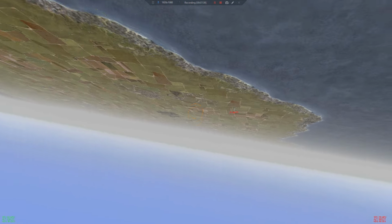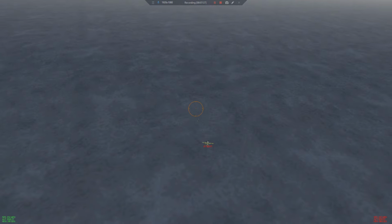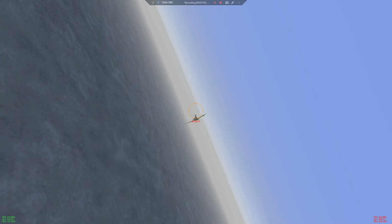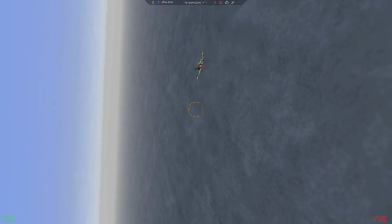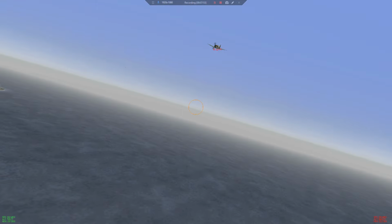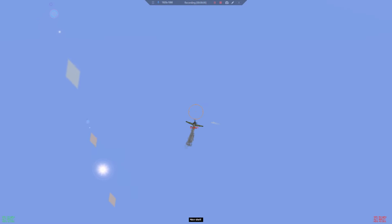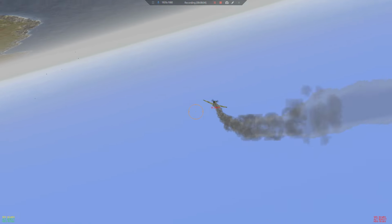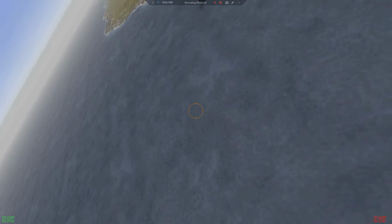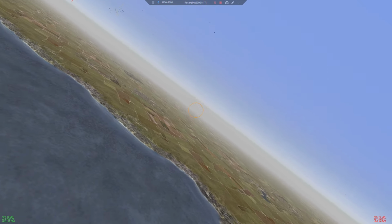All of my shots missed. Okay, a few hits on the bandit. He's going down in flames. Another hit. Nice shot. Okay, hopefully he's going down, I don't know yet. Looks like he is still somehow flying. Okay, let's keep on him.